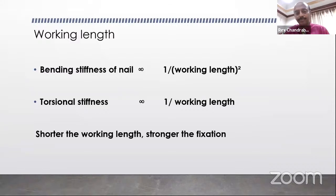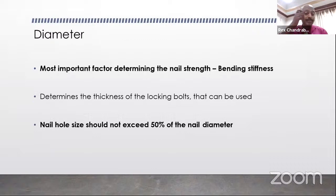When the working length is more, the nail is less stiff, that is, the nail can bend. The torsional stiffness also becomes less when the working length is more. So both are inversely proportional. The shorter the working length, the stronger the fixation. When the working length is less, the strain taken becomes less, and it is stronger and more rigid. So when you want the fixation to be less rigid, you need to make the working length longer, so that you get more controlled movement at the fracture site. This is the general principle one should understand.